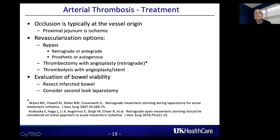This occlusion is typically at the origin of the vessel, and so therefore the proximal jejunum is ischemic. These are a little bit harder patients to revascularize. Typically, they're going to require a bypass, so options are either a retrograde orientation or an antegrade orientation. You need to decide whether you're going to use a prosthetic graft or an autogenous tissue. You could try a thrombectomy with a retrograde angioplasty, and recently there have been a number of papers that have suggested that this would perhaps be the initial approach.